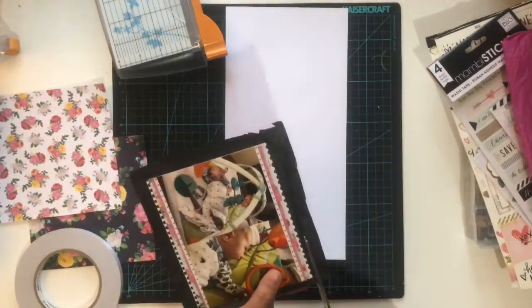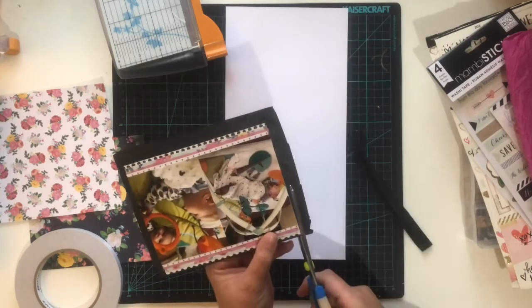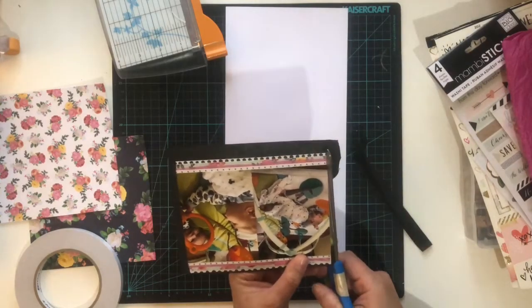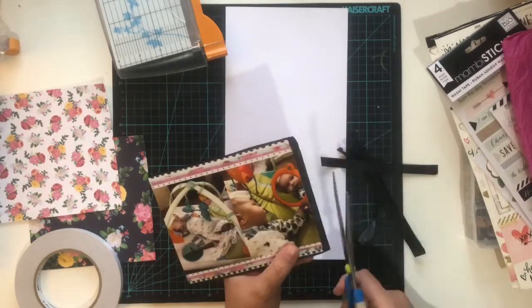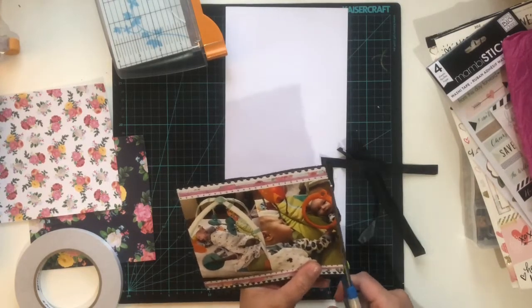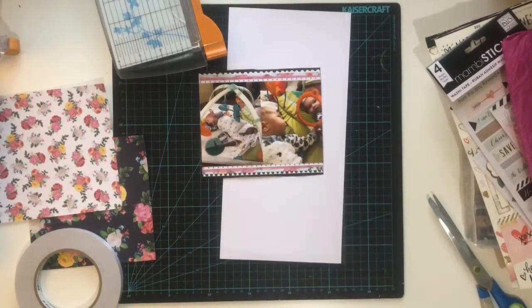I'm fully aware of that, but I think the small amount that you use is okay, and it doesn't touch the photo directly. So hopefully it will all be fine. And if it's not, that's okay. I won't be here anyway. And I'm not sure how many of my scrapbooks will be kept once I've passed away.